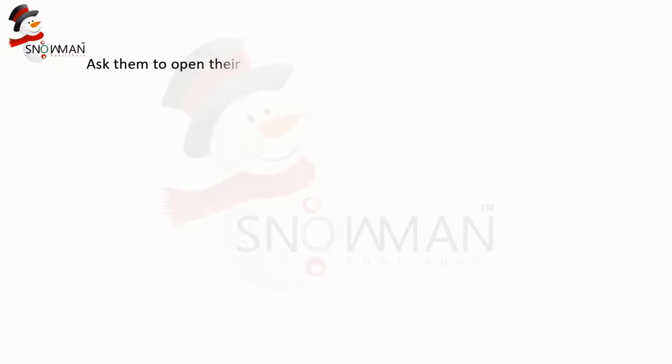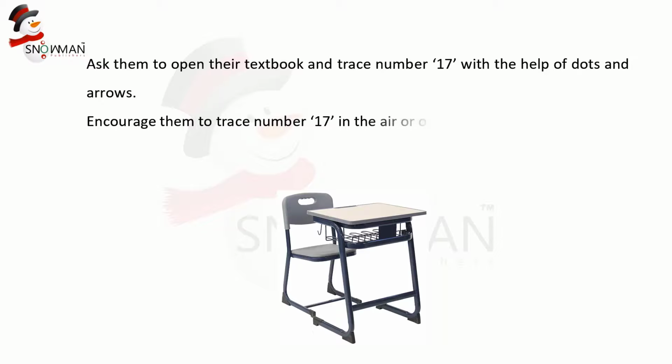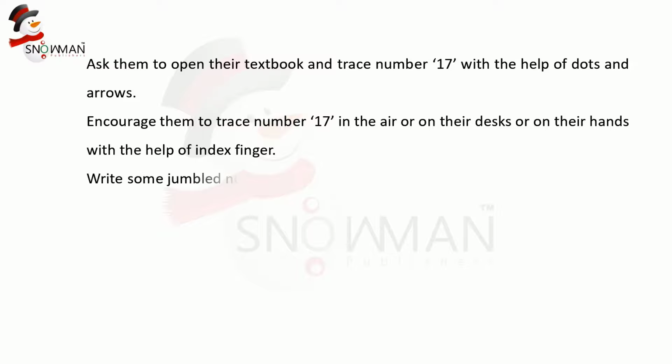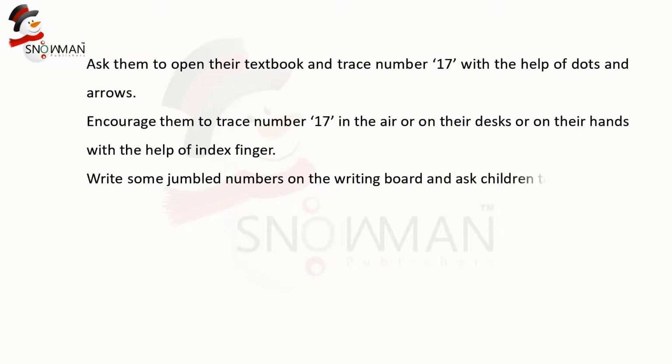Ask them to open their textbook and trace number 17 with the help of dots and arrows. Encourage them to trace number 17 in the air or on their desks or on their hands with the help of the index finger. Write some jumbled numbers on the writing board and ask children to recognize 17.